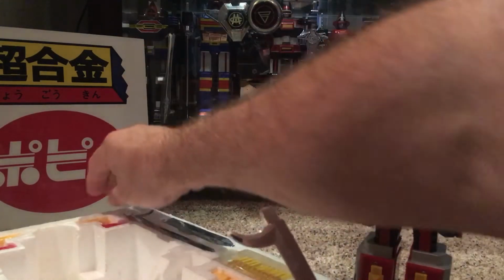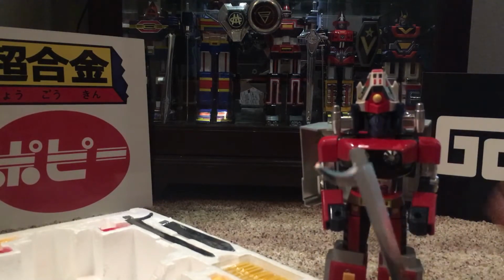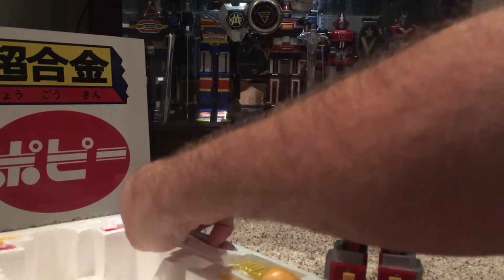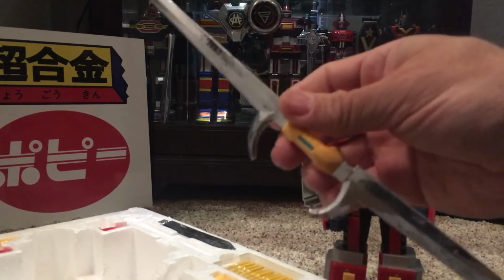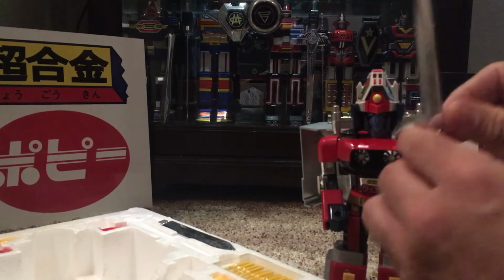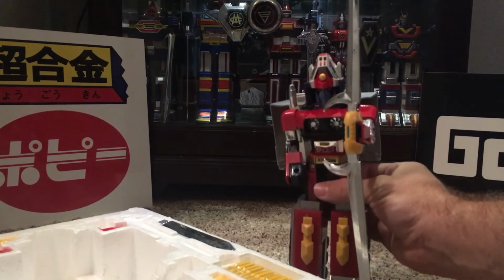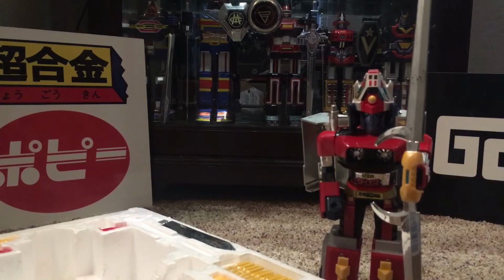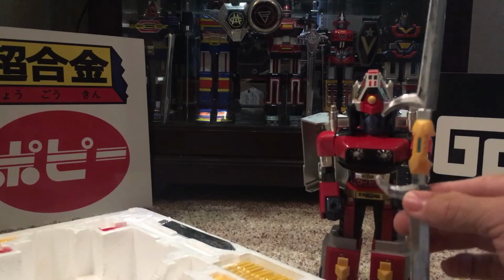So if you take one of the chest shields, which just pop in over the fans on his chest, you can actually slip each end of the spear into the chest shield here, and then it looks kind of like that. And then he can put it straight forward on his fist like this, and then he has a big old spear. You know, it's kind of almost too long for the robot, though. It's like a Godaikin or a Lionbot or Voltron's sword. You know, it's almost too much.